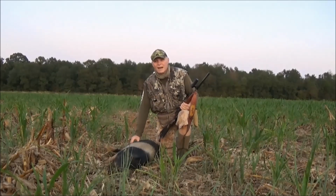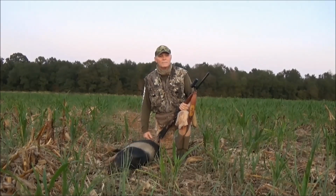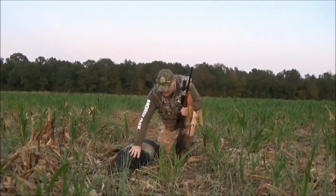And I'm going to get that knife off that four-wheeler, and I might do it with a pocket knife and cut this back end out. But a good looking little hog.